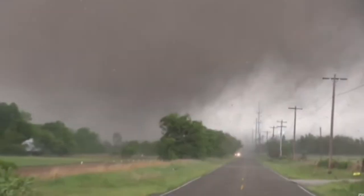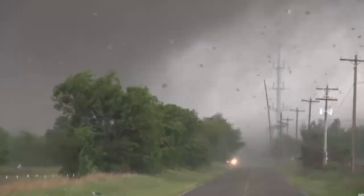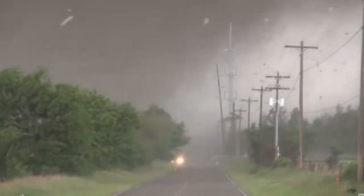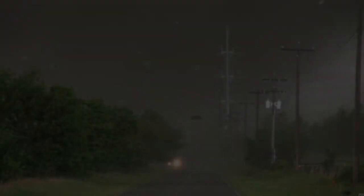Gary, it is moving straight east right along 149th Street. Man, if you live there, you... Yeah, yeah, yeah. 149th Street, I guess. Okay. There is just a ton of debris.